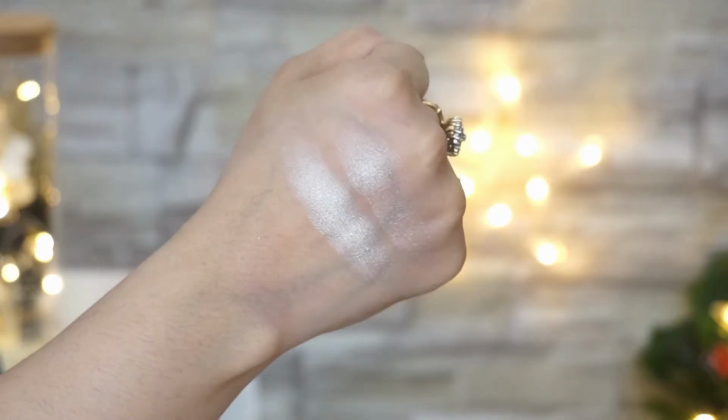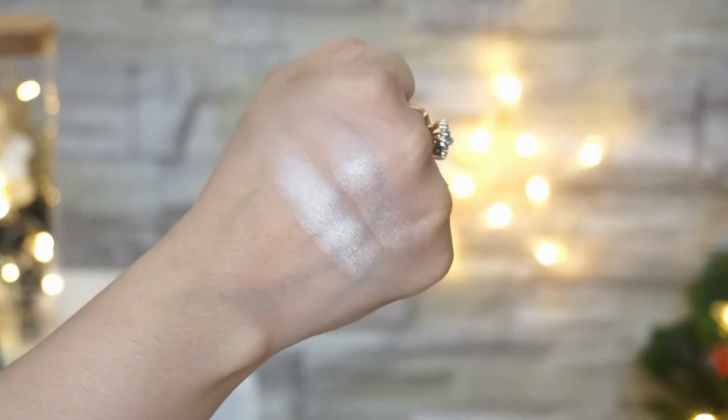I swatched these side by side on the back of my hand, and I'll insert a swatch here as well, and these are a 99% match. How amazing is that? But this palette cost me more than 7,000 rupees, and this little guy cost me about 350, I think. I'm not saying that I regret buying this.